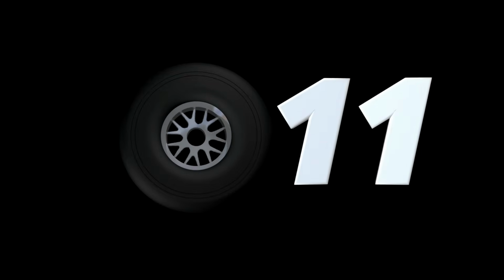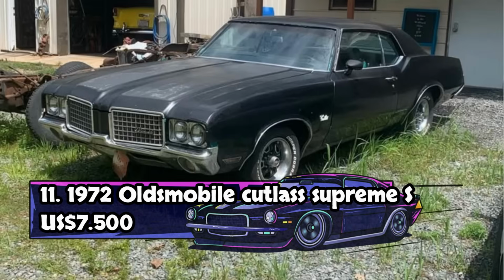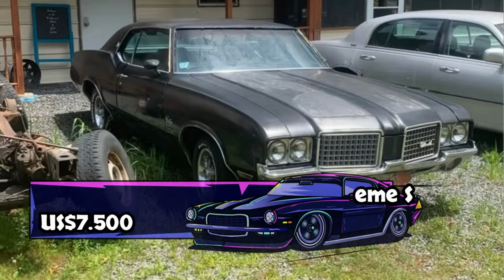Number 11. This 1972 Oldsmobile Cutlass Supreme S Coupe, priced at $7,500, presents itself as a solid foundation for a classic muscle car restoration project.